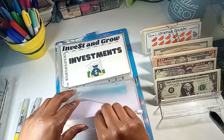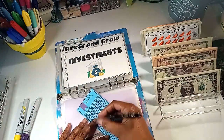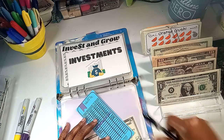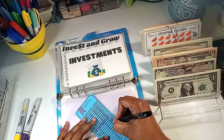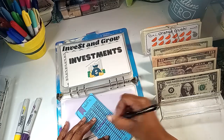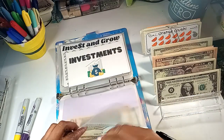All right, so Miss Waffle has $5 in there, and today I'm just going to give her $10. Oh, plus 10. I did that wrong. So she's got 15. $10 going towards Miss Waffle.